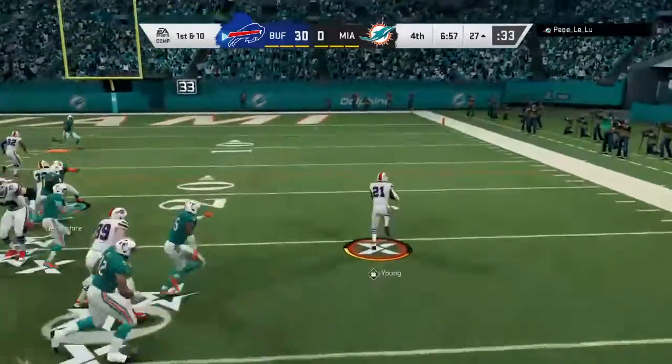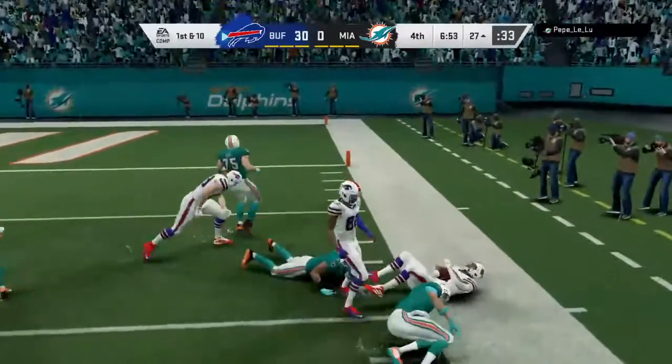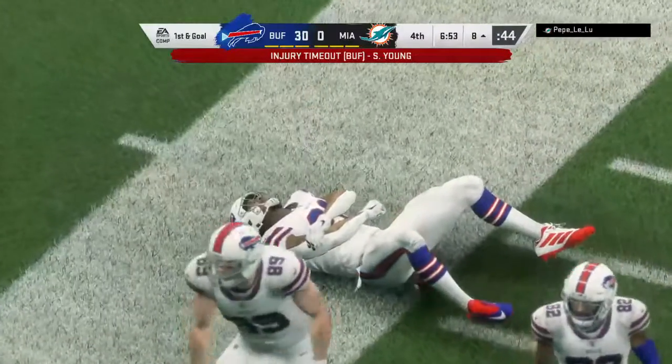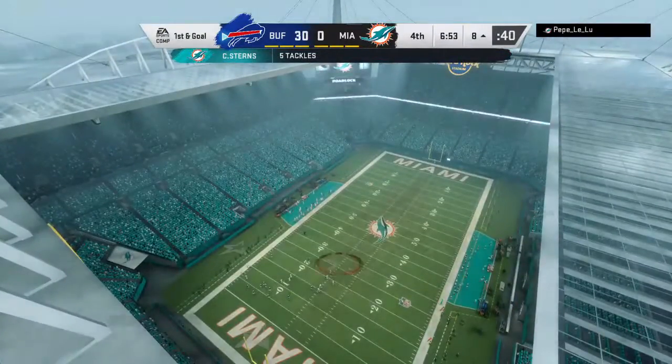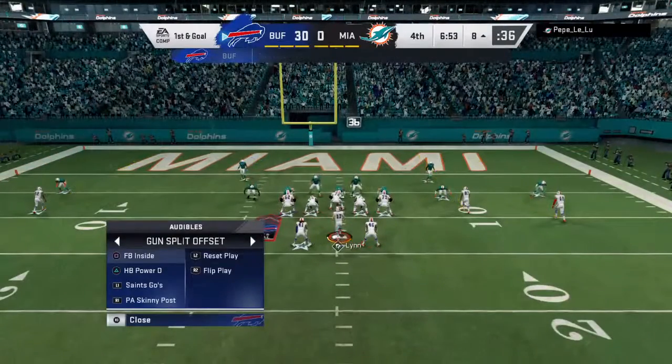On first down, it's Young. And he's brought down, but not before he reaches the 8-yard line. Now, after the running play, we've got a man down on the field. We'll get an update when we come back to Hard Rock Stadium.